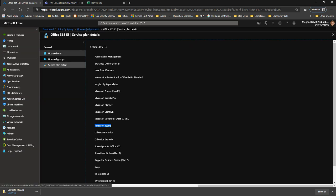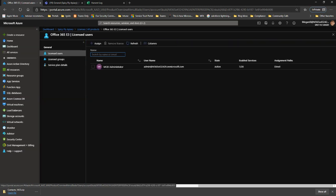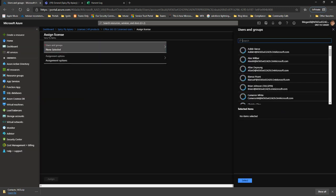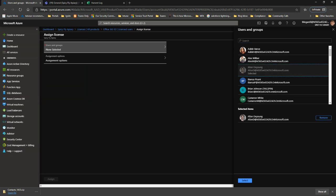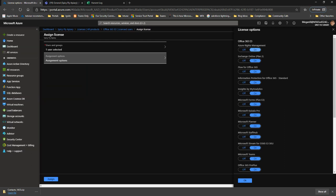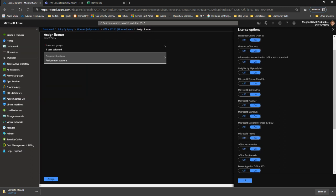And again, nice and easy. Look, we've got licensed users, we've got licensed groups. We'll go with licensed users. We will click assign. We will choose Adam. Adam looks like a cool guy. Oh, Alan even. He looks like a cooler guy. And in our assignment options, we can tick on and off the exact bits that we want. So chances are your business will have different bits turned on and off already here. We have a slider for Microsoft Teams. Make sure that's turned on, hit OK, hit assign, and you're cooking with gas.